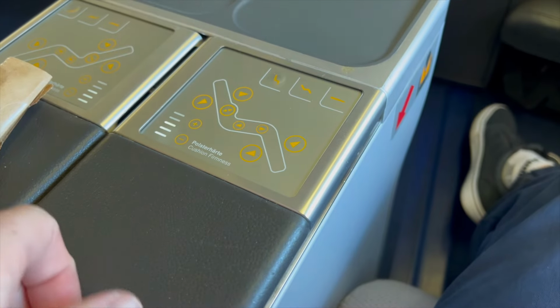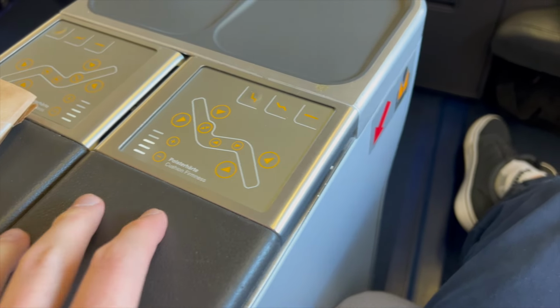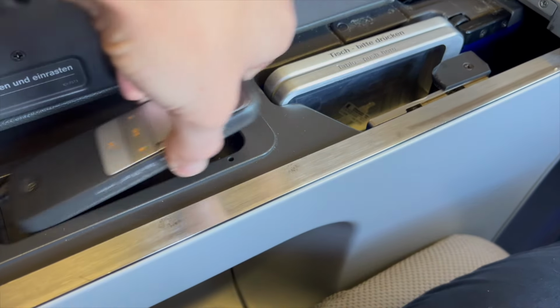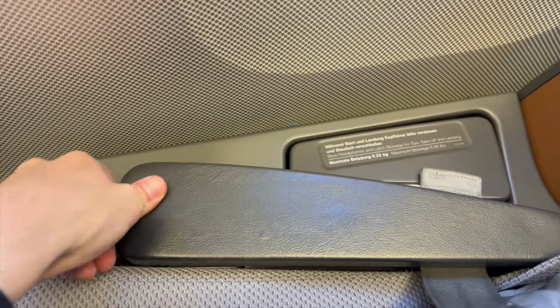On your left there is a touch panel for the seat controls as well as the IFE remote and the tray table which folds out. The armrest on the right can be lowered so you've got a bit more space when you're sleeping, and behind you you'll find the noise cancelling headphones in this small compartment.